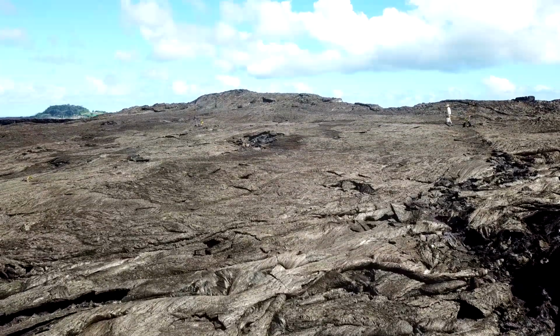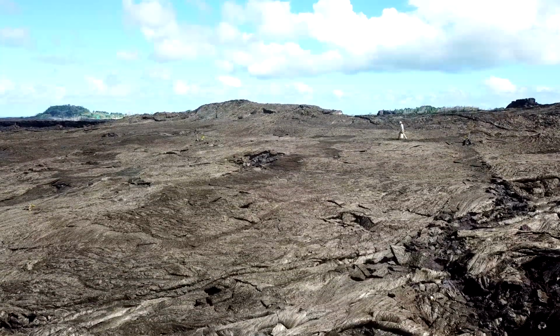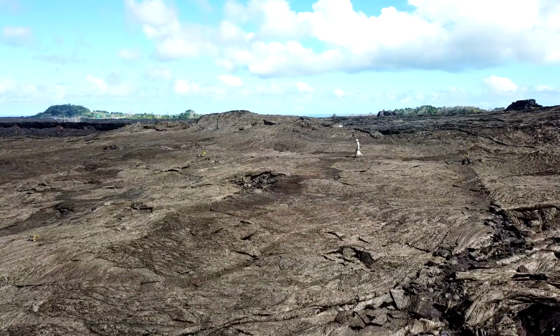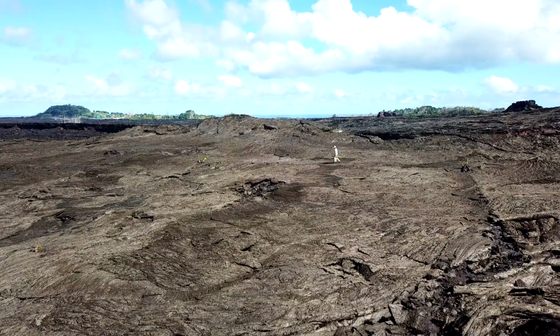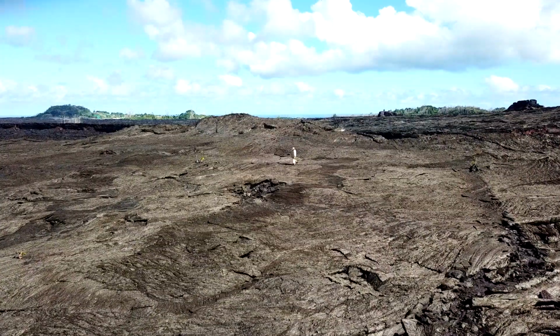Now he's heading across the back property line. As you can see, he's actually able to make better time because in this area of the lot, the lava is much smoother and seems to be a little bit more solid than some of the folded stuff. But where is he going?